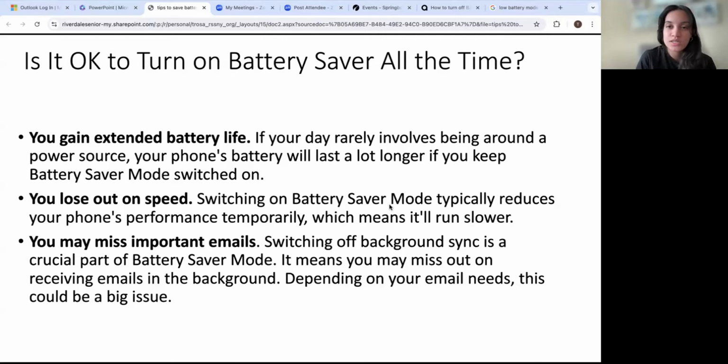So I would say to only turn it on if you really need to. I'll show you in the next slide how to turn it on. Do not put it on 24/7. Does anybody have questions so far?